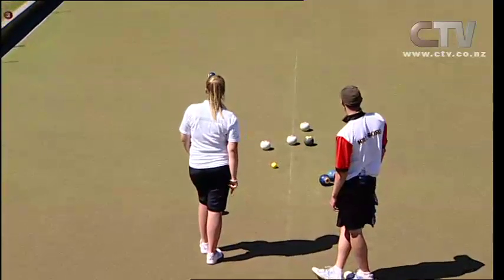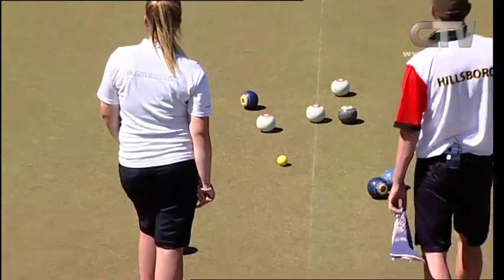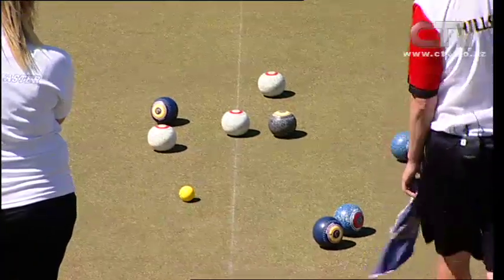She's drawing away here. That's not going to work for her. She doesn't need much more, does she? No. Line was pretty good. Get inside, score, then you're not leaving a shot.